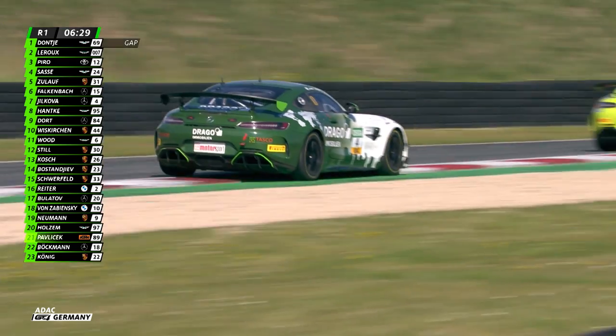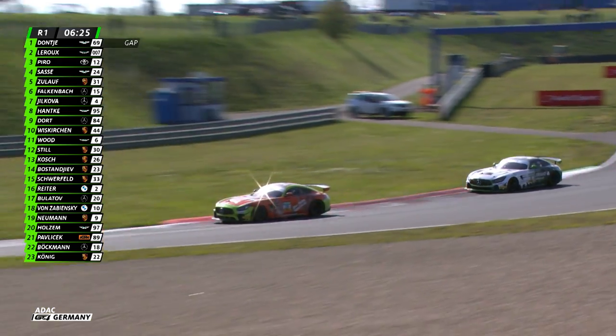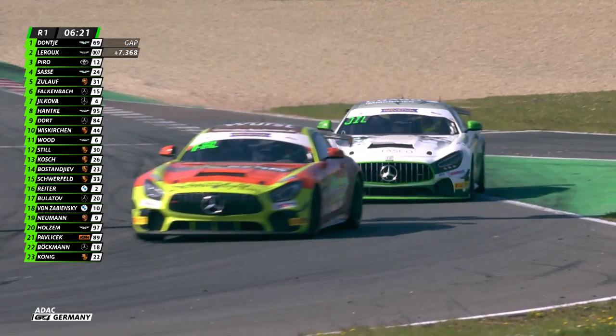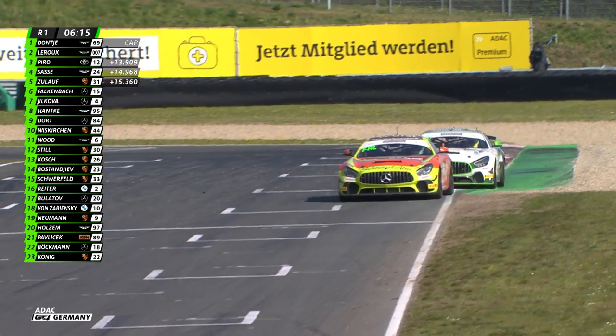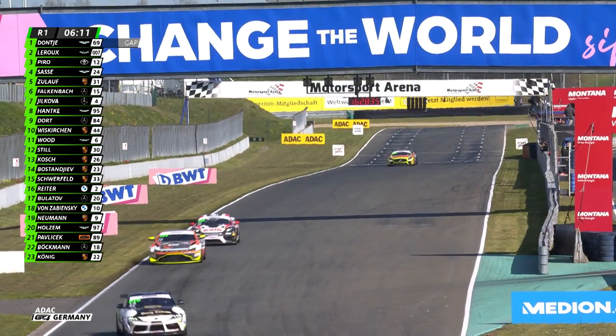So the drive-through penalty will relegate the number 18 car, well, a long way down the order, currently in 17th, and soon to be pretty well stone last, I should think. Yes, going and joining Koenig on the naughty step. In fact, they are 22nd and 23rd respectively now. So oh, right, OK, that's updated nice and quickly, isn't it?